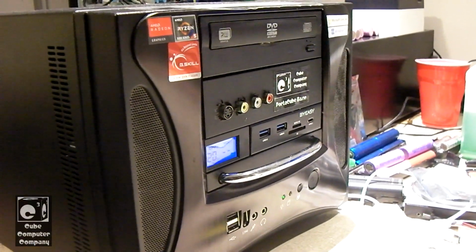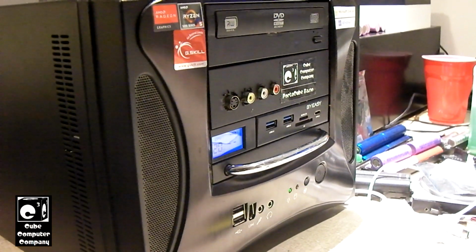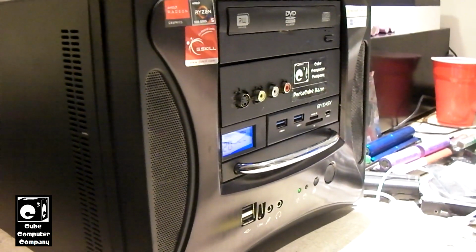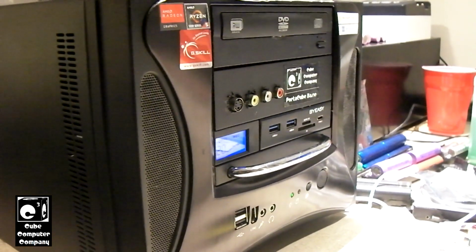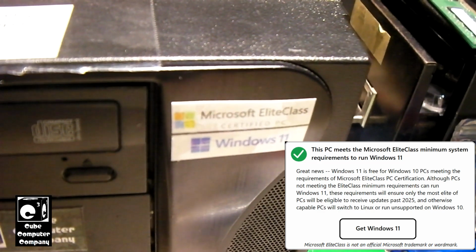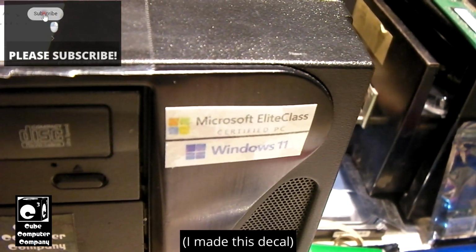Hey everybody, here we're looking at the Computer PortaCube system, and today I'm going to be discussing how you can check your Windows 11 PC to verify that it meets the Windows 11 minimum system requirements, or as I call them here, the Microsoft EliteClass minimum system requirements on Windows 11. And as you can see here, this machine does meet the Microsoft EliteClass requirements for Windows 11. It is what I call EliteClass certified.